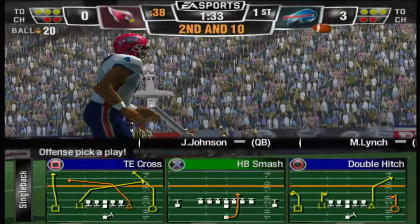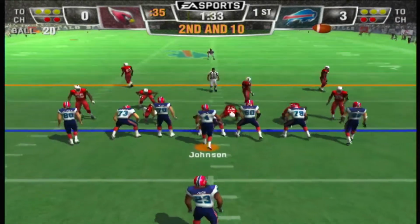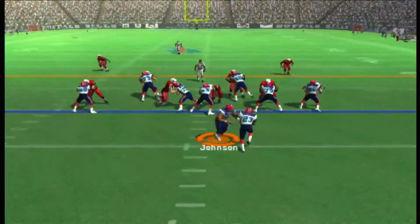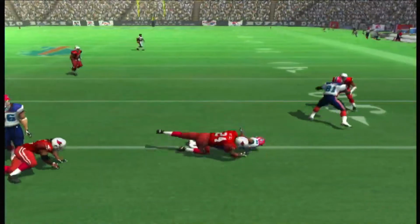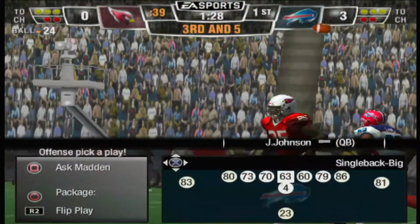Second down for the offense after that incomplete pass. Second and 10. Ball on the 20-yard line. Single set backfield. They give it to the tailback. He's dropped at the 24-yard line. Lynch picks up about 4 yards on the play.